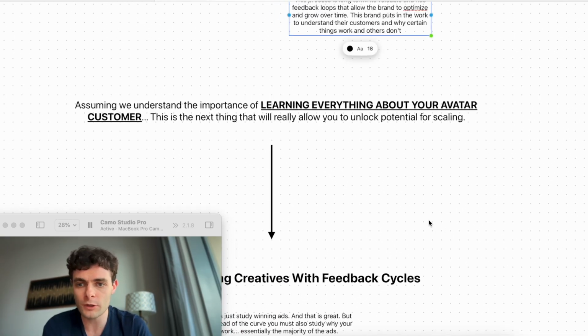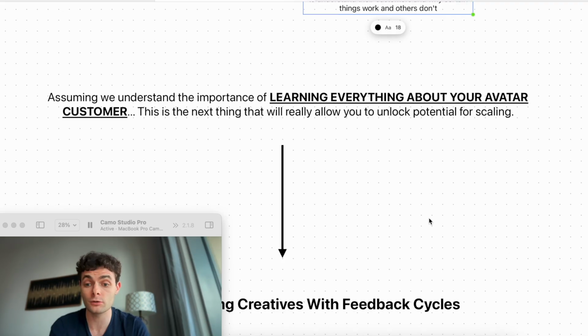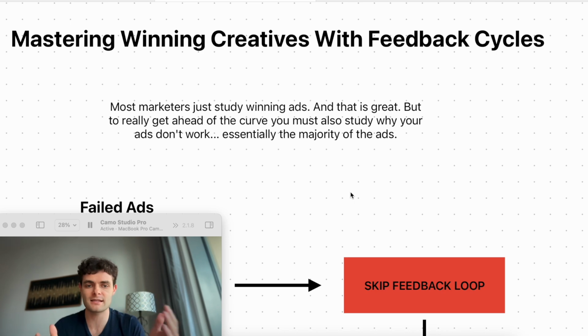Now, assuming we understand the importance of learning everything about your avatar customer, this is the next thing that will allow you to unlock potential to scale. And it's mastering winning creative with feedback cycles or feedback loops, call them whatever you want. So this is what most marketers do. Most marketers just study winning ads, as I said, and that is great.